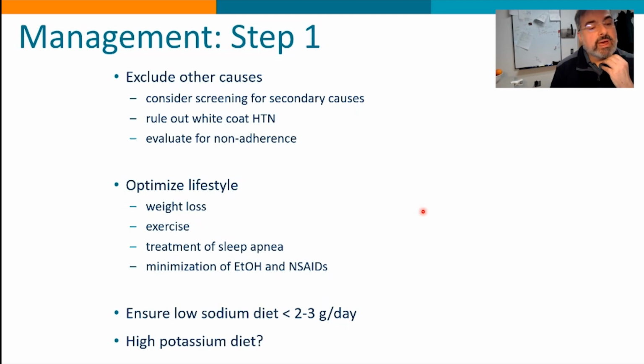But I have to say that in our hypertension clinic, every single resistant hypertension patient that we send for sleep apnea testing, I don't remember one test that was negative.